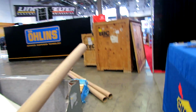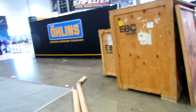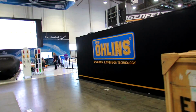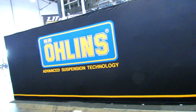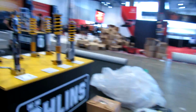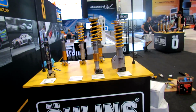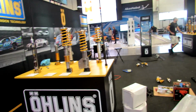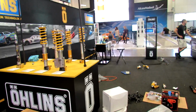Oh my god. This is the one suspension. These are the coilovers I really want on my car. Their professional Pro GT racing spec ones are $12,000. This company, Ohlins. Yeah, they're $12,000 for coilovers. They're literally the best coilovers you can buy, in the highest end of motorsports.